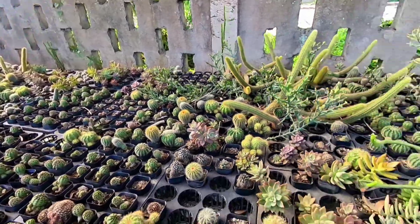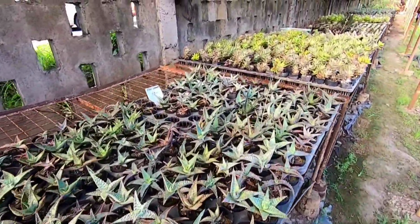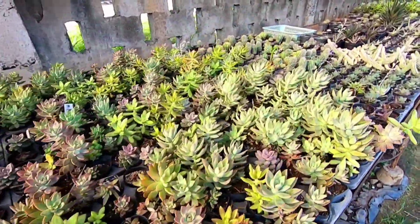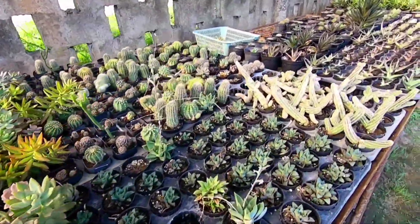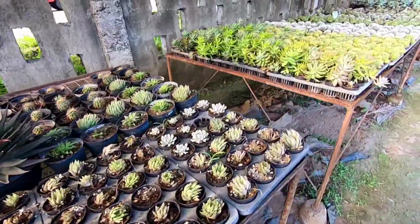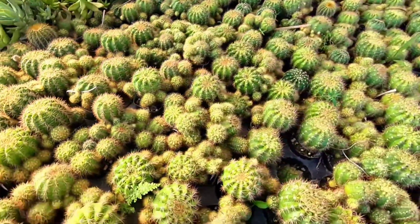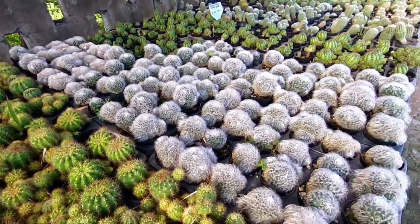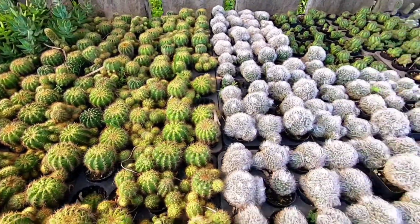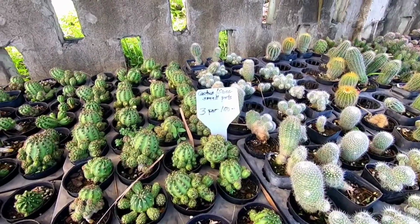This is just like a forest of succulents. As you can see, you can have a different type of choices for different kinds of succulents. They are all available here. It's like a forest, and they have different varieties with green and white, and it's cheaper. It's 3 for $100.